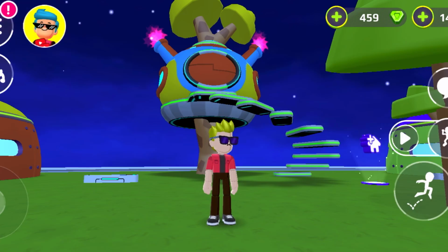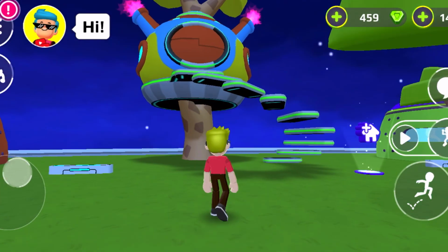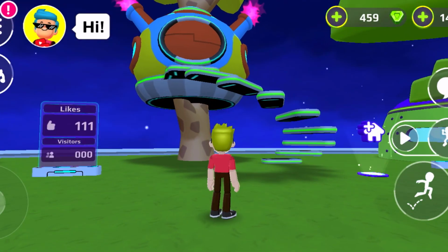So guys, as you can see in my background, I finally did it. I bought myself a treehouse, guys, in PKXD. So guys, this is gonna be crazy. I'm gonna show you what's inside the treehouse and everything about the treehouse.